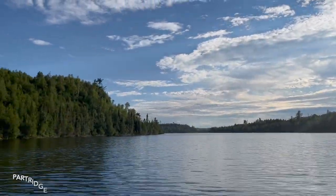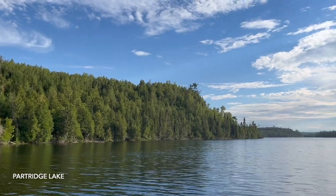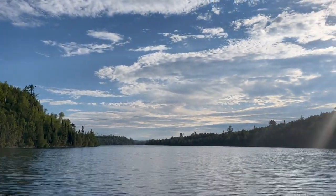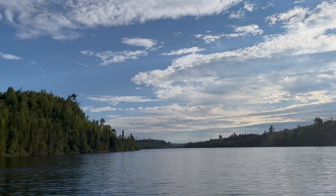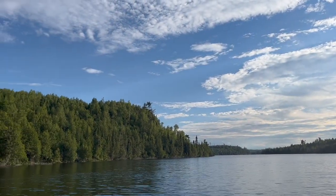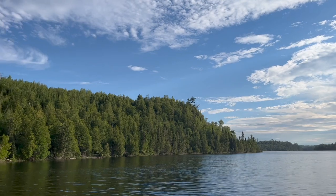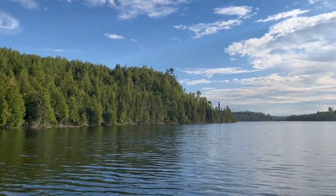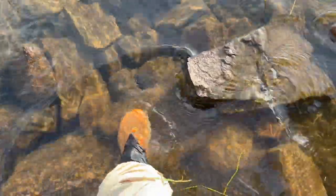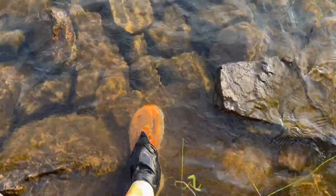Phew, the spur down to Partridge Lake was no fun at all. Kind of treacherous, and I fell in the beaver dam. I'm washing off my shoes right now. But this looks absolutely lovely, and we're looking forward to relaxing and having some dinner. Here's the foot wash right here. Man, that was some mucky beaver muck.